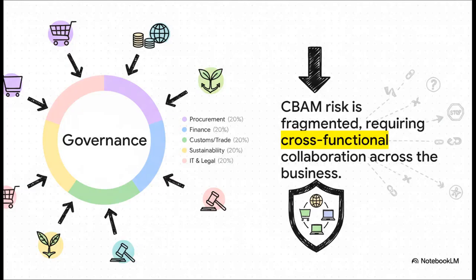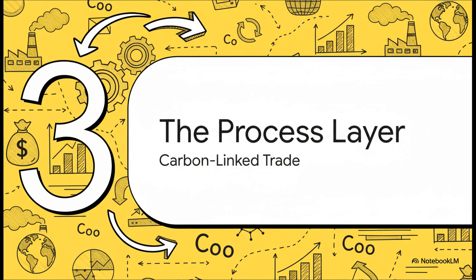And this chart shows you exactly why those new roles are so critical. The risk from CBAM isn't neatly contained in one department. Nope, it's fragmented all across the organization: procurement, finance, customs, you name it. That's why the companies that are ahead of the curve are building these cross-functional governance teams to manage the whole picture together. Okay, so you've got the people sorted out.